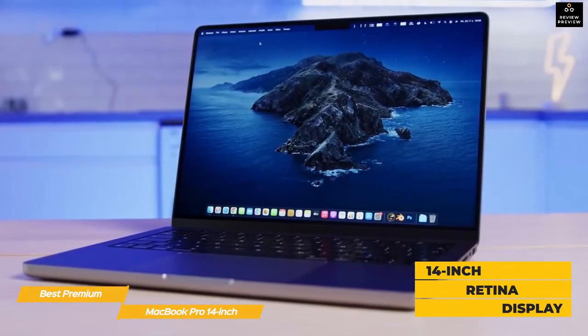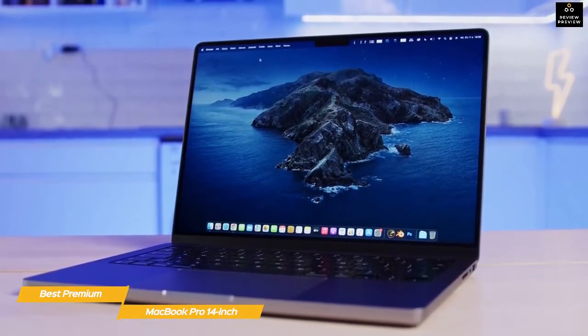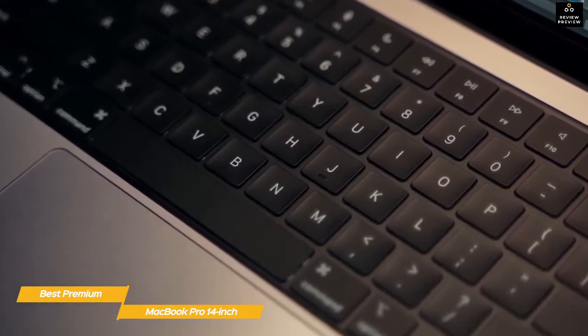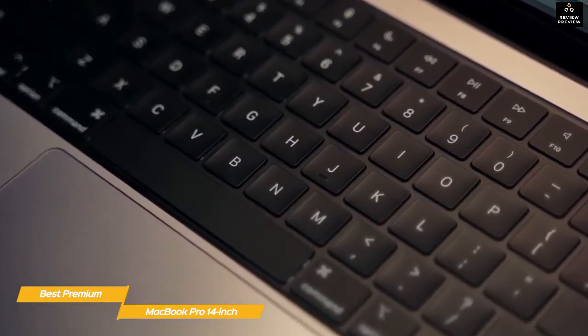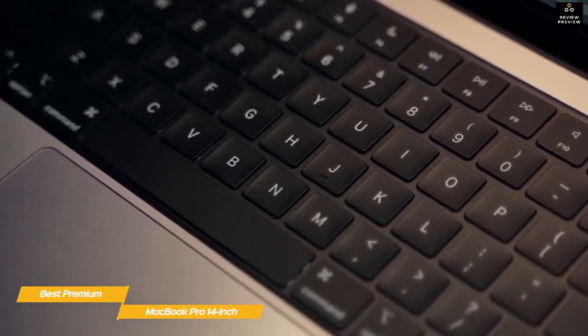The 14-inch Retina display is gorgeous, and the bezels framing the screen have been reduced in size for a cleaner look. The quiet and responsive Magic Keyboard features quiet operation and offers a full 1mm of travel, so it feels responsive and great to type on, which is important to maintain a good level of accuracy when coding.